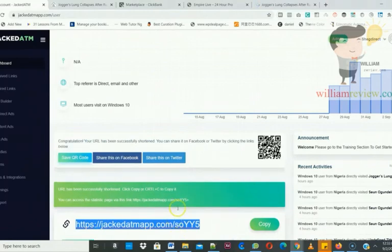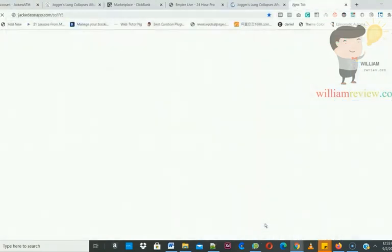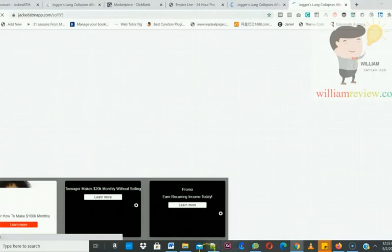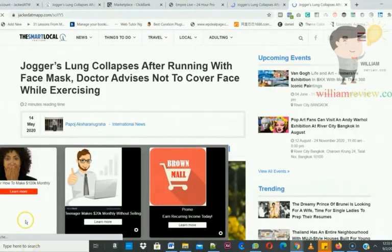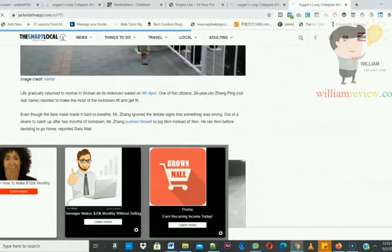Now you know that you can also customize the name as well. So I'll just copy this and paste it here. So you can see it shows the ads here. It allows you to promote multiple products at a go. You see that?